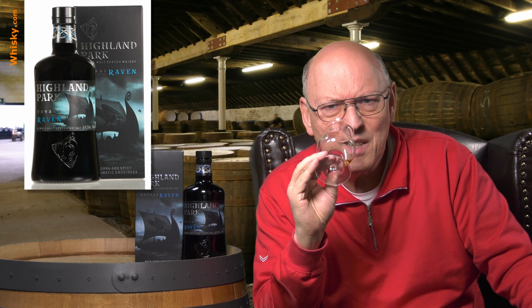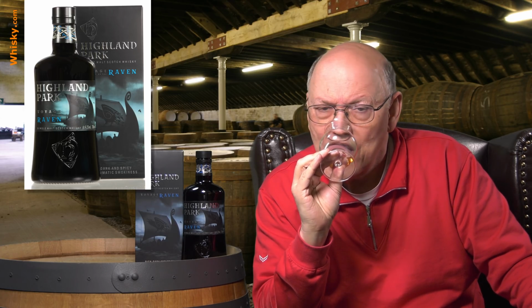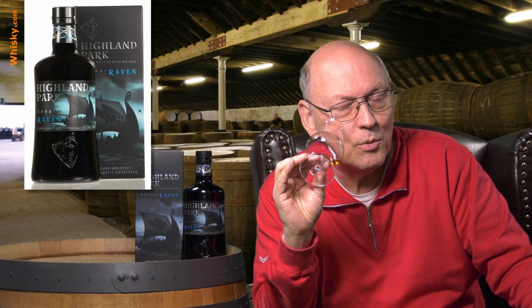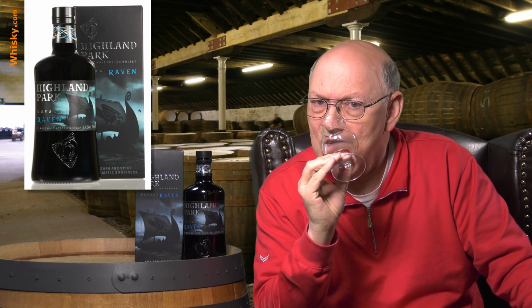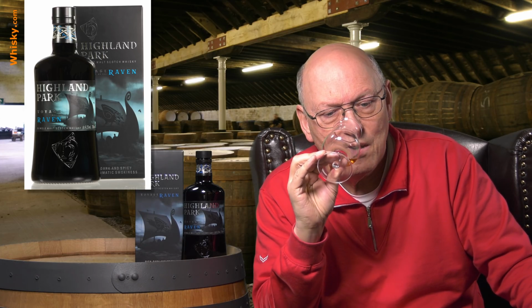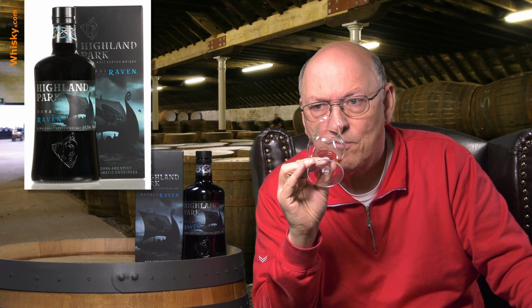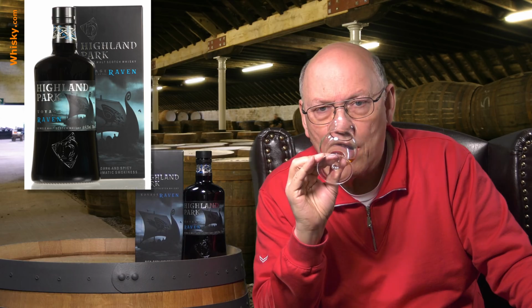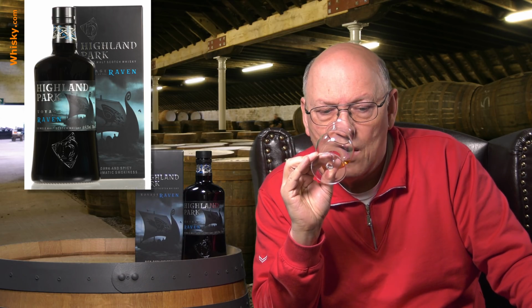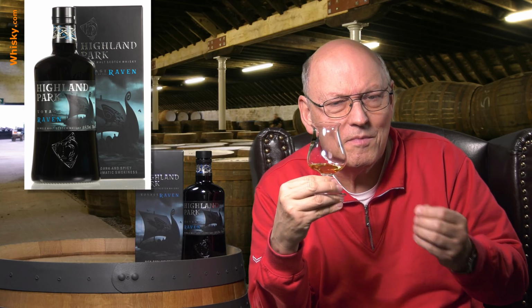It's full, it's dark, it's heavy. And there's some cinnamon in it. And cinnamon is one of my favorite spices. A little darker, more Christmas cake. I think nutmeg. But the smokiness, close to nothing.